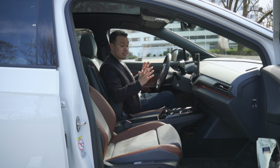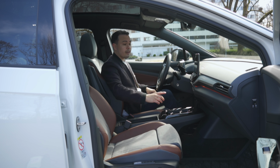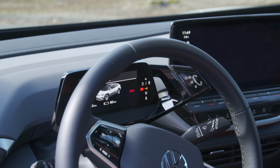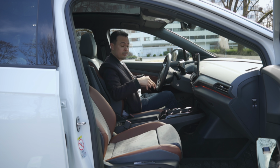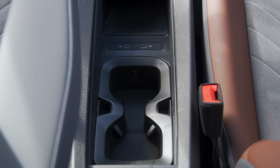But you do have some nice materials in here. You have soft touch plastics on the doors and on the dashboard. You have this nice metal trim. You have the screens, which are very nice, but I'm going to talk about that in a separate section of this video. It's also very practical. You have door bins here, which are a nice size. You have cup holders down here. You have a wireless charging pad.